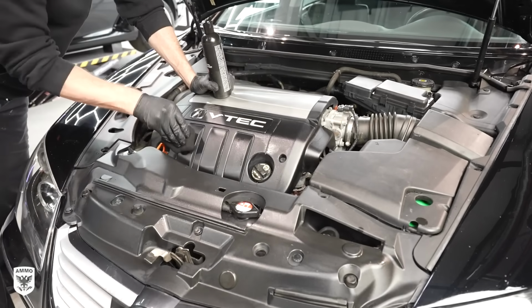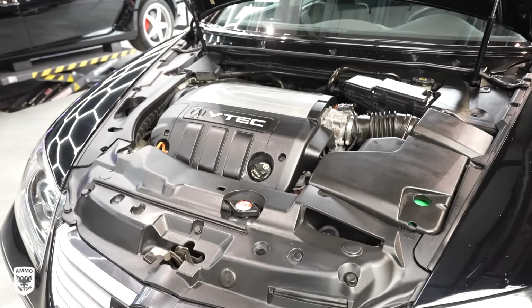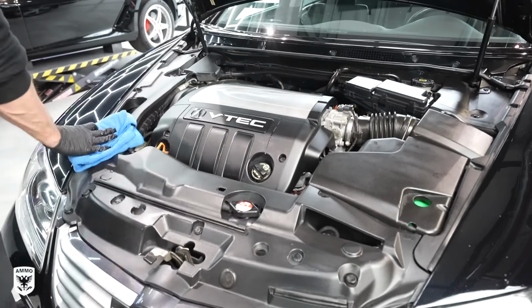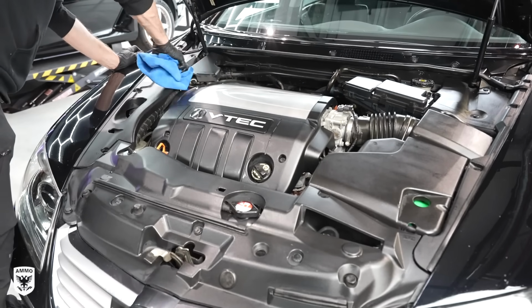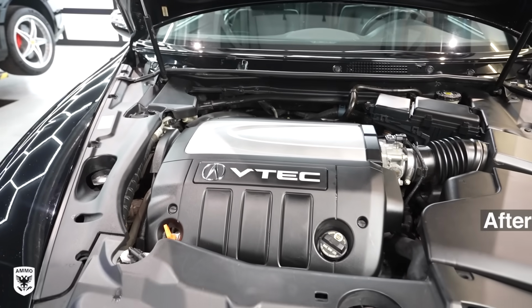Apply a light layer of dressing and then buff it off so it doesn't look wet. That's the secret. You don't want a greasy, wet look. That's not what we're going for. We want a deep, rich, original, clean-looking engine. You can get all that by just buffing it off to a matte finish after applying it.